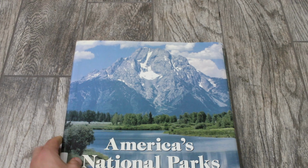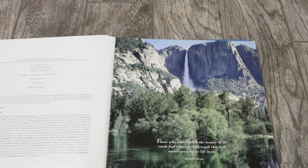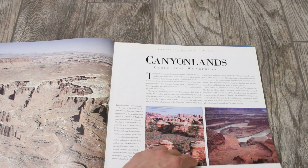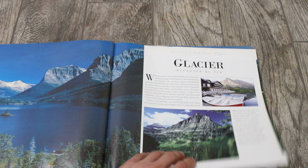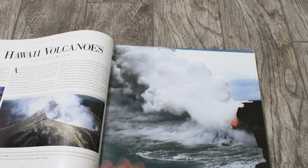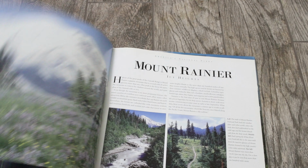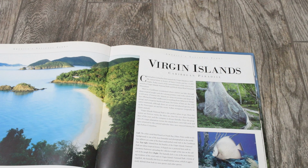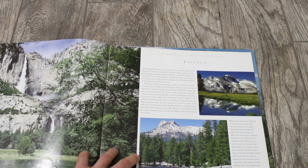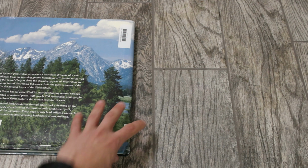Almost done here. America's National Parks. So this one's a nice little overview of each national park here. It goes through each one. Like here's the Badlands, Canyonlands, Glacier, Haleakala, that's how you pronounce it, Hawaii Volcanoes, Joshua Tree, Lake Clark, Mount Rainier, Virgin Islands. And it just shows typical different kinds of beautiful scenics. And here's Mount Zion. It's one of my favorites to look at.